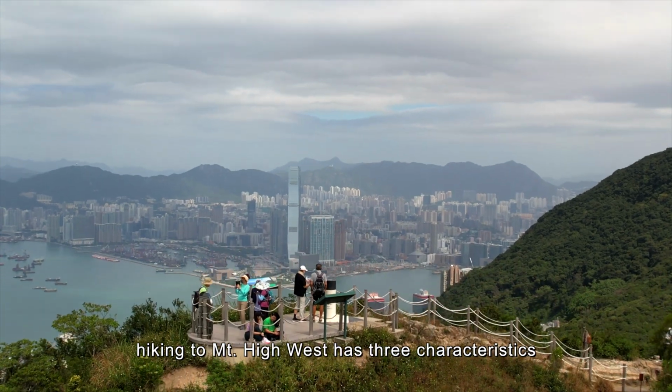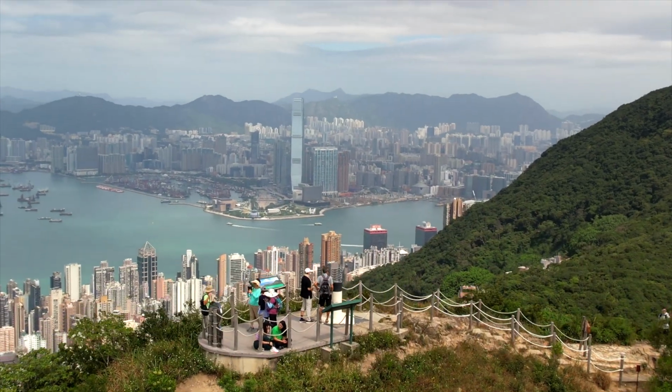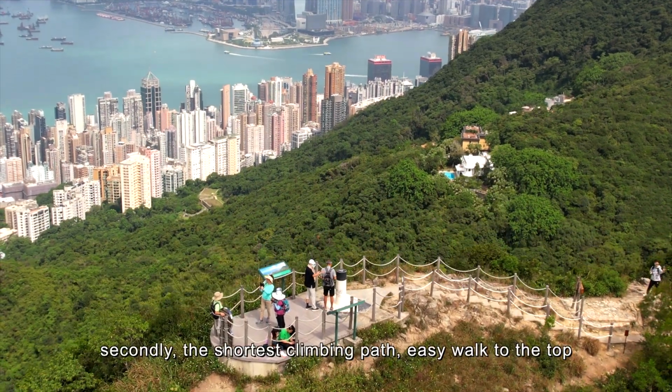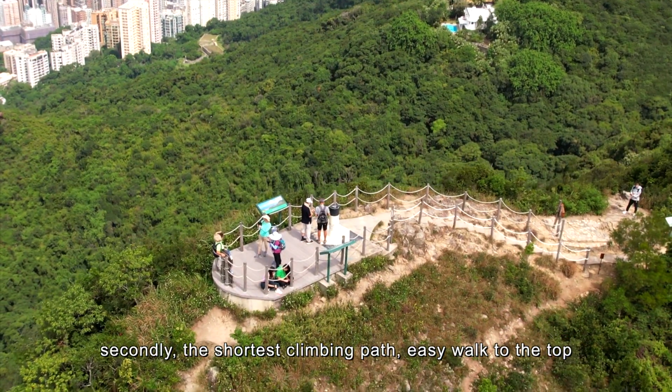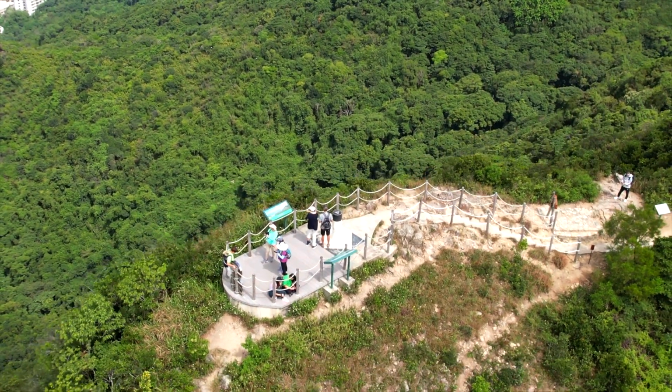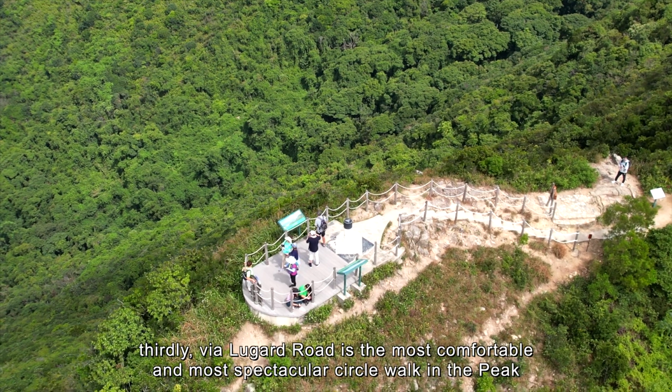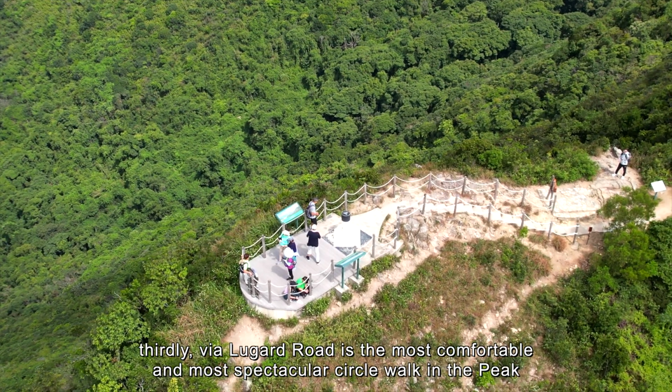Hiking to Mountain High West has three characteristics. Firstly, a scenic spot so close to the city. Secondly, the shortest climbing path, easy walk to the top. Thirdly, via Lugard Road is the most comfortable and most spectacular circle walk in the Peak.